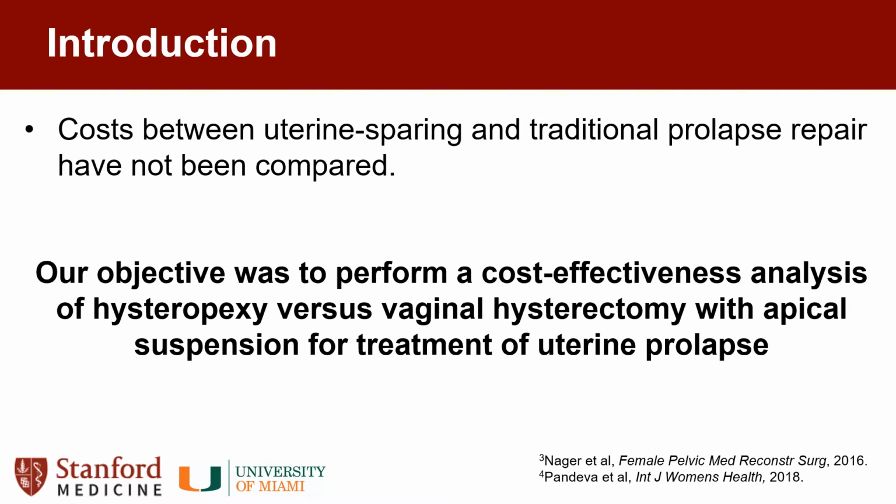Costs between uterine-sparing and traditional prolapse repair have not been compared. And so our objective in this study was to perform a cost-effectiveness analysis of hysteropexy versus vaginal hysterectomy with apical suspension for the treatment of uterine prolapse.